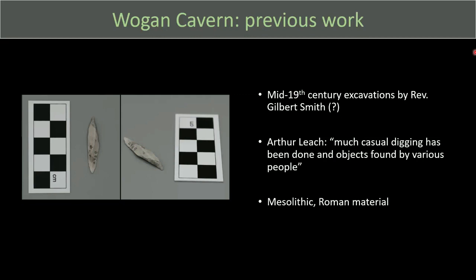Another little hint here, Arthur Leach said much casual digging has been done and objects found by various people. Arthur Leach himself found some Roman pottery. So we have Mesolithic material, we have Roman pottery, we also have some bones and some shell from the site, but nothing really that is particularly helpful in understanding it. And of course, as is typical, no actual record of any of these excavations, exactly where they were in the cave, exactly what they dug.